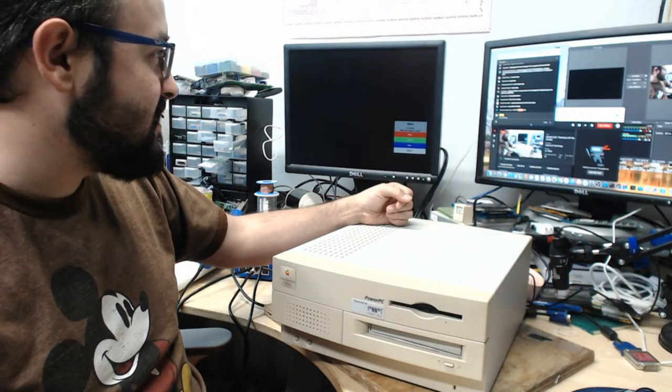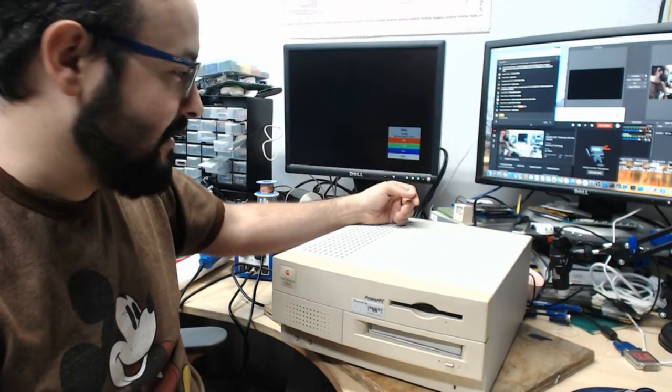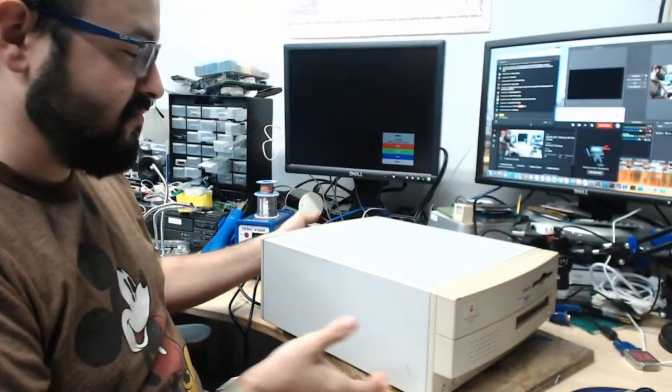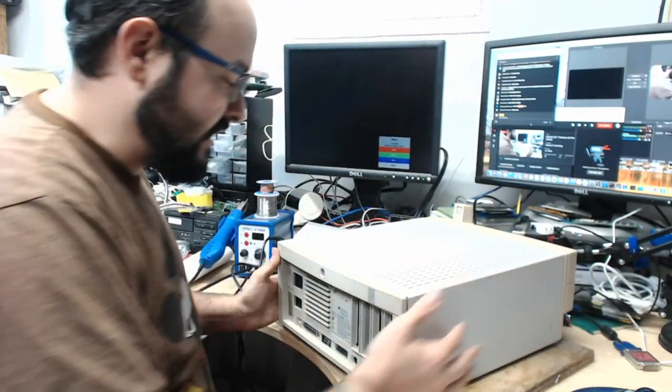So, let's open this up and see if this actually has some Purple Power in it. What do you say? So, again, this is just a 7166. This is the first model of the 7100 series before they upgraded it. So we're gonna take the case off here.